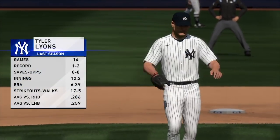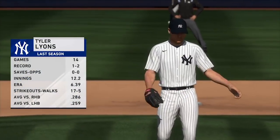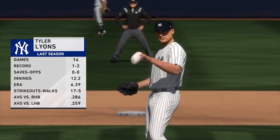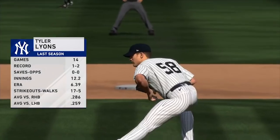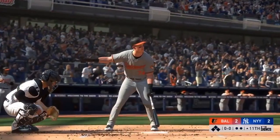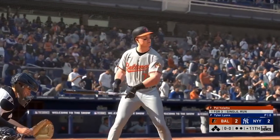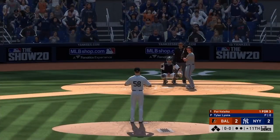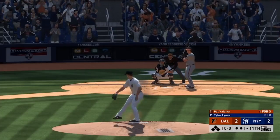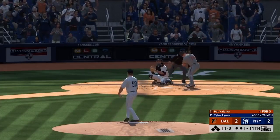Tyler Lyons takes the mound to start the 11th inning. Number 58, Tyler Lyons. 11th inning set to get underway. Coming to the plate now, Pat Valaika. He's working on a 1-for-3 thus far. Valaika. Here comes the first pitch. Ball back outside.